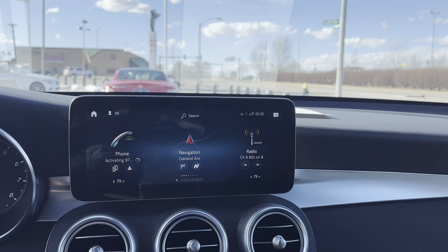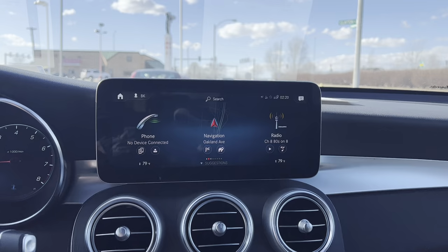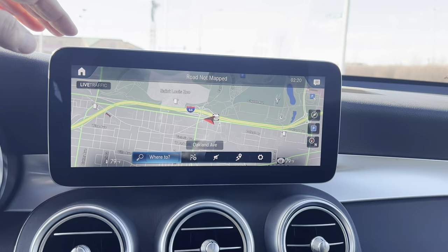So the 2021 GLCs include this new display screen, as well as this touchpad. And this is also the new touchscreen too.